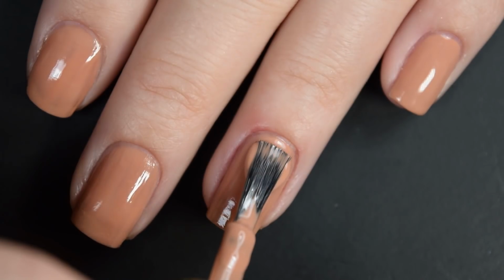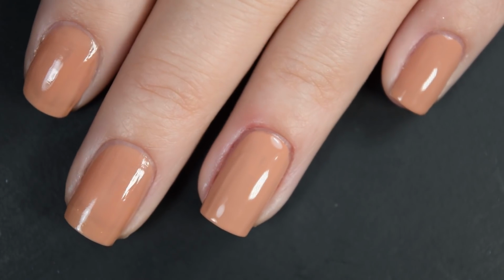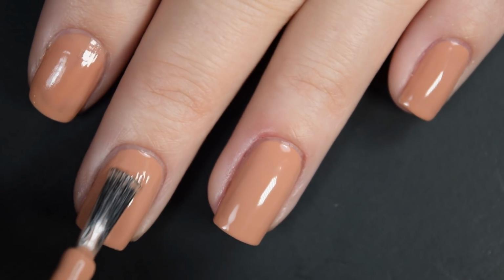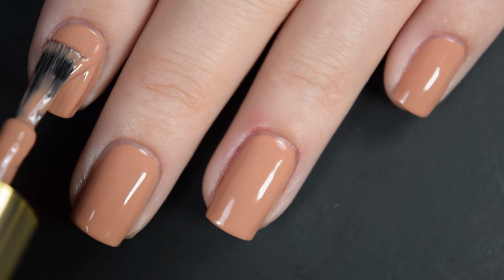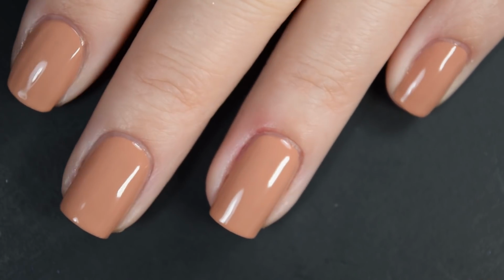So here's the second coat, and this does cover completely in 2 coats for me. Depending on your application, you may want a third coat. I also didn't have any staining here. This does dry very fast and relatively glossy, though I would recommend a glossy top coat for this. So there's 2 coats.